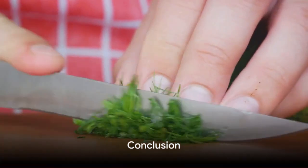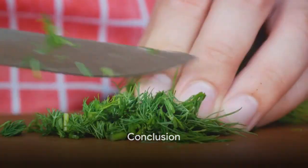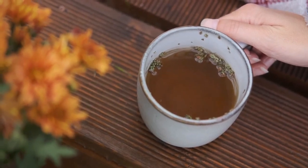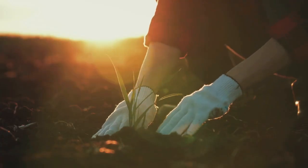So there you have it, a brief introduction to the world of herbs. We've explored the flavorful culinary varieties, the potent medicinal types, and even touched on growing these green gems at home.